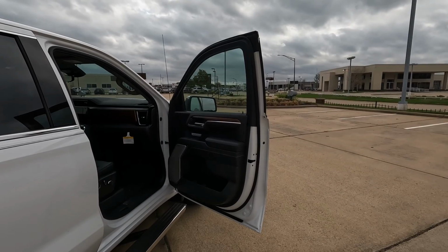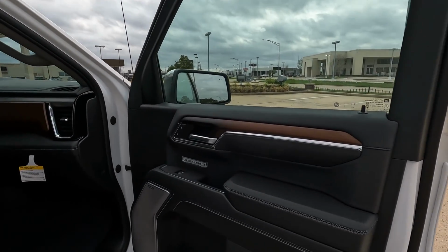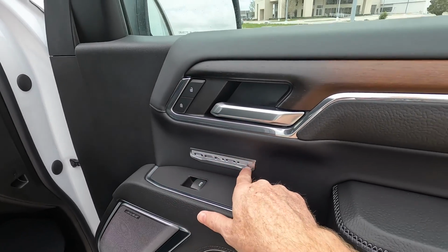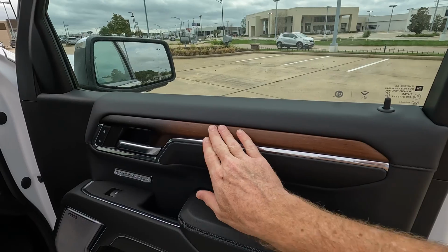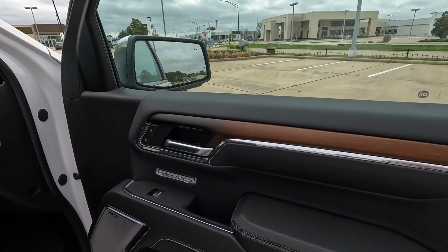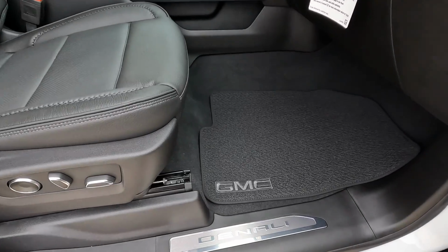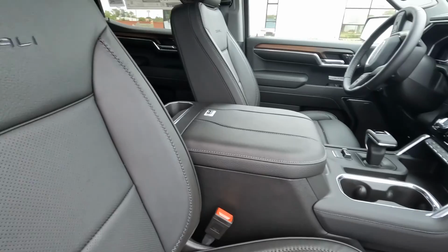And with the front doors, more of the same as we saw with the rear. Plenty of space, a nice comfortable armrest, very large door bins, but there is one addition here, and that's going to be the Denali logo right here. You'll also have the trim right there, a combination of the wood grain trim. You're gonna have some more trim right here, and we will also find heated and ventilated seats, power adjustable, the Denali logo on the door sill, and right here on the seat backs.